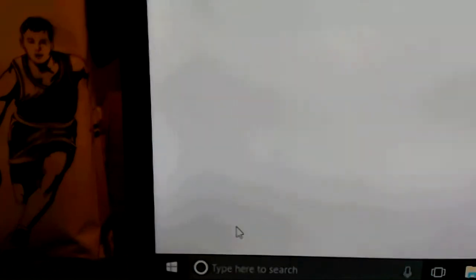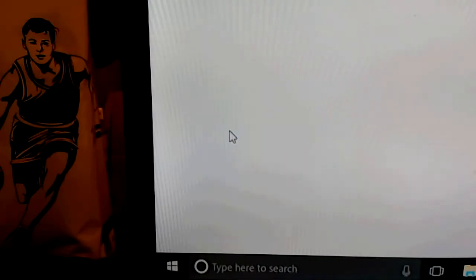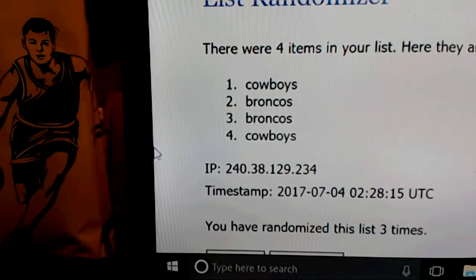Broncos, Cowboys. Yeah, we got smoked, Mr. Les. One, the one spot got smoked. Two, three. Goes to the Cowboys. Well, we didn't go hitless. Woo!